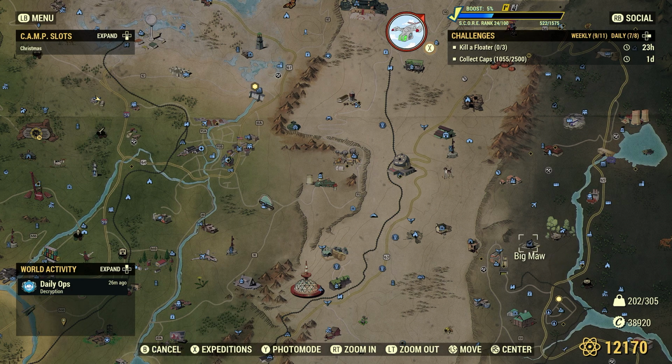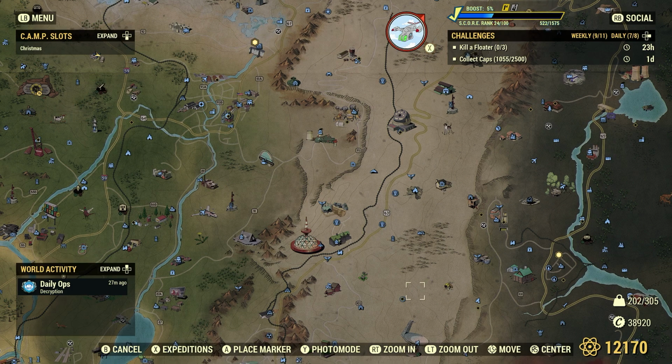Right here at the Big Maw, usually there's 6 of them here. There's 3 up top, and there's 3 down below that big giant hole. Now these guys are a little bit high level. I know for me it's usually like 75 to 100, so just an FYI. Maybe the odd legendary there as well, so that's a pretty good spot if you choose to go that way.